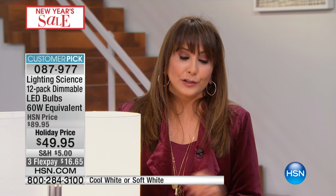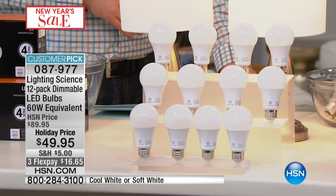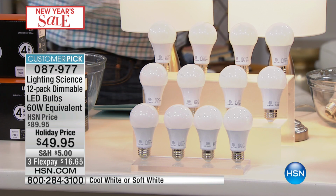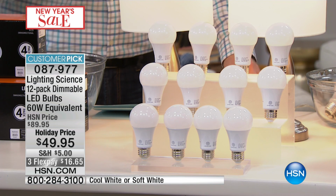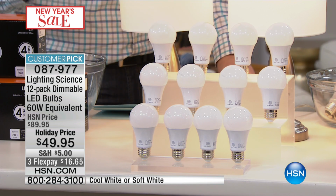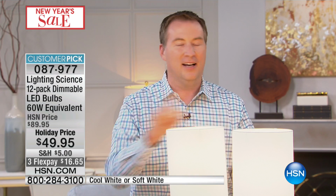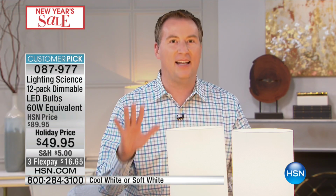Today it's $49, not for 4 like it was 4 years ago, but for 12. And dimmable. Dimmable too. So when you look at LED technology, like I've gone to that store recently where they have the furniture you put together yourself. They were selling LED light bulbs for $5, but they only lasted 1 year. Not all LEDs are made equally.